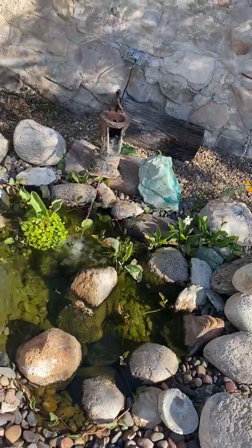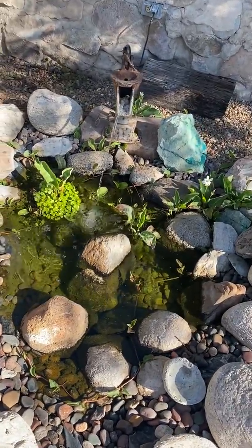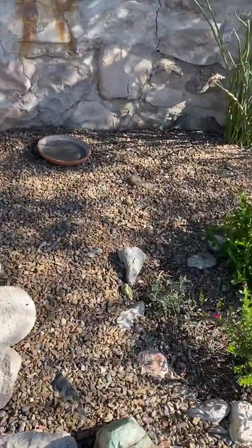Couple of pond plants here given to me by a Tucson Audubon member. I don't know what they're called, so that's something I need to learn.